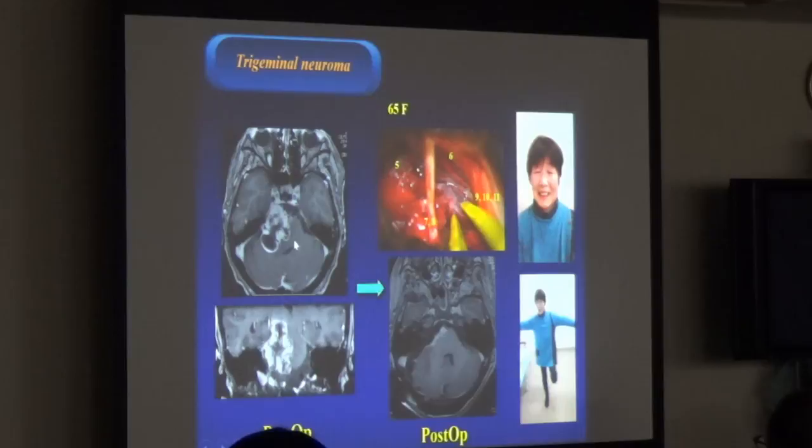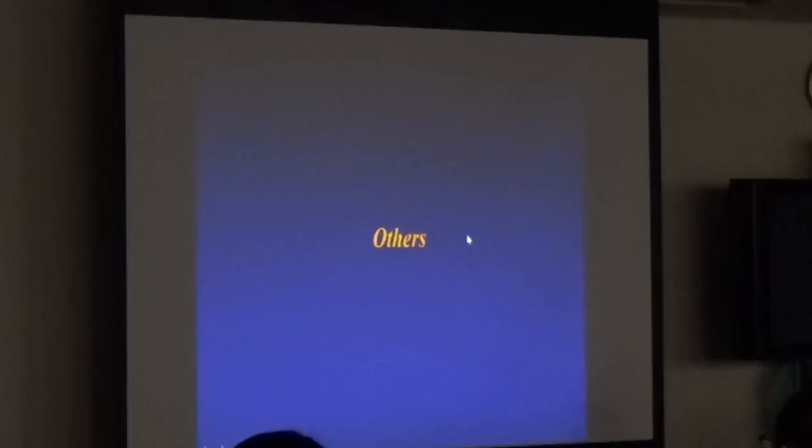This trigeminal schwannoma is in the posterior fossa, almost entirely in the posterior fossa. I choose the lateral sigmoid approaches.